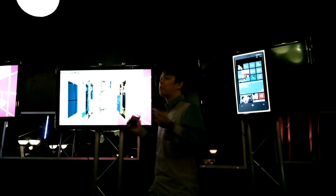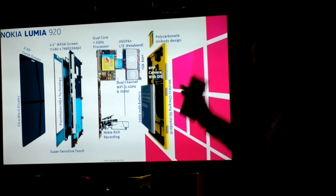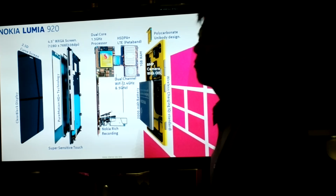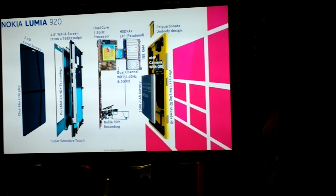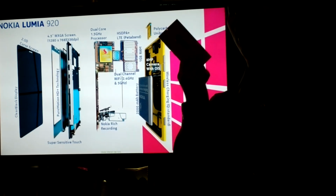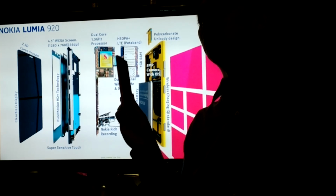Second thing, if we open up the Nokia Lumia 920, what kind of technical specs or performance does it have? Very highlighted few things. ClearBlack and PureMotion HD+ technology, which is the unique screen display technology developed by Nokia. LTE ready phones. Just to share with you, these phones are LTE hardware ready, which means that as a manufacturer, whenever operators are ready, we just do a software update over the air. Users can enjoy LTE immediately.